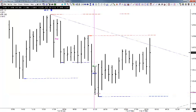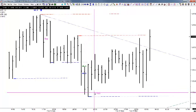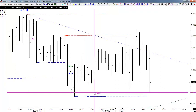Okay, testing the tops. Testing the top. Testing the top. You might have thought we wouldn't see that top again, but we're right back up there, and it's holding, and it's holding, and it's holding. Now we're coming down to test the bottom.